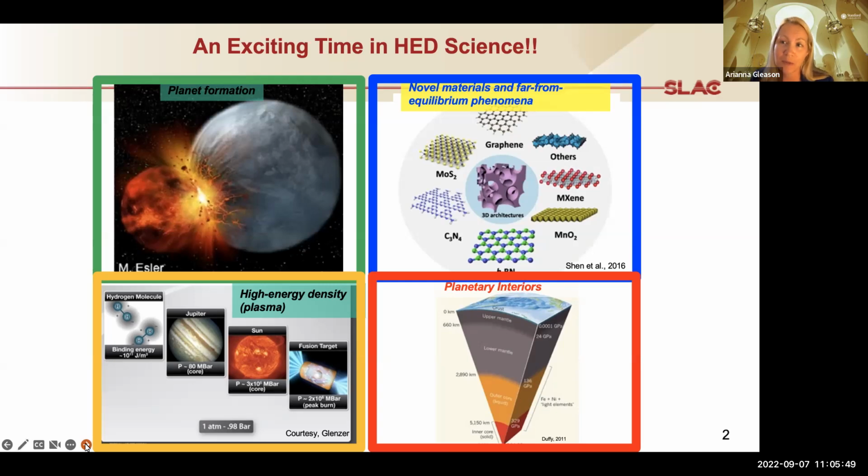This ranges from planet formation studies at extreme conditions and moderate to high strain rate. You can think about high energy density plasma environments, ranging from opportunities for clean energy in fusion energy technology and science, out to studying the interiors of larger and larger planets. In fact, exoplanets: there are something like over 4,000 exoplanets now validated, or confirmed, I should say, of which something like 18 to 20 are in the habitable zone, possibly for life.